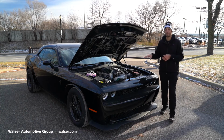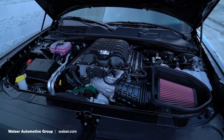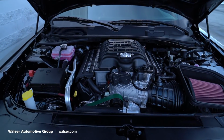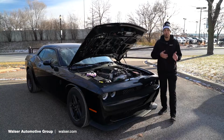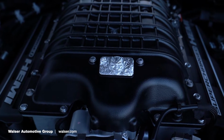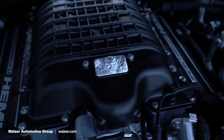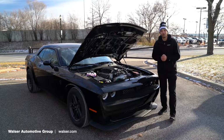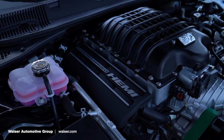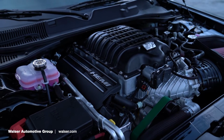So we had to start under the hood when we look at the Demon 170. Now, what makes this so special? They've moved it to a 3-liter blower on the Hemi engine. From the 2.4 to the 2.7, now to the 3-liter. This makes 1,025 horsepower. People who have already seen their Demon 170s have been dyno tuning and testing these vehicles and seeing well over 1,100 to almost 1,200 horsepower, which is absolutely insane for a production vehicle.